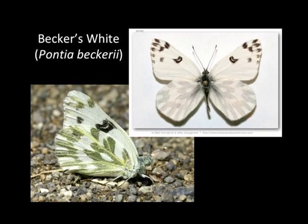Spring white that has the white center to that? No, I do not. So there's another good point. If you do see a white-centered black spot, you are more likely seeing a Becker's than anything else. So yes, and please feel free, if anyone knows of any ID characteristics that I didn't mention, because there are a lot for some of our species, go ahead and chime in.